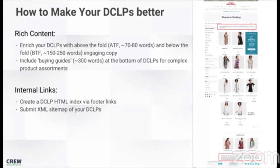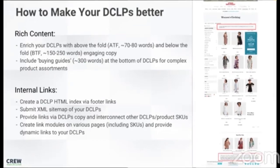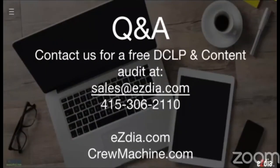You can call it popular products, whatever you want to name it. Submit the XML sitemaps of your DCLPs to Google and other search engines. You can provide the links through your copies, whether it is above the fold or below the fold, to other DCLPs and maybe product SKUs. And then you can create link modules and connect all these pages together.